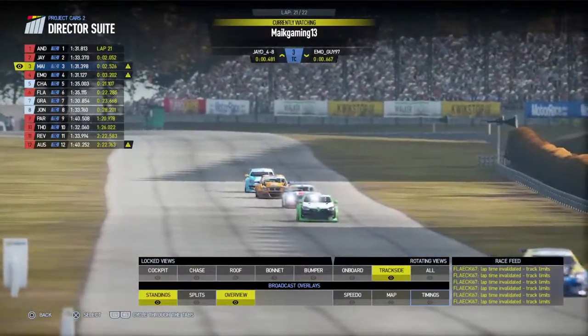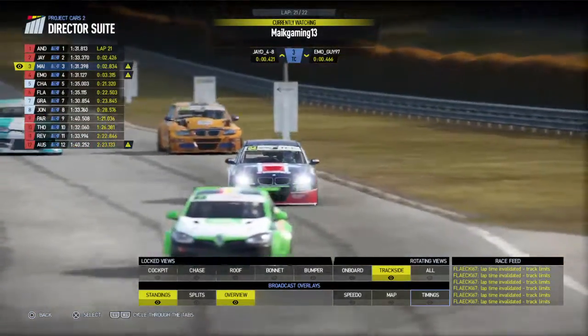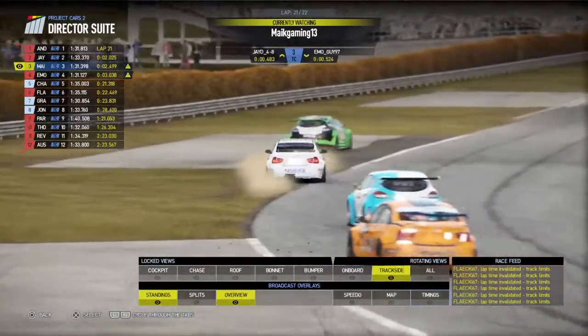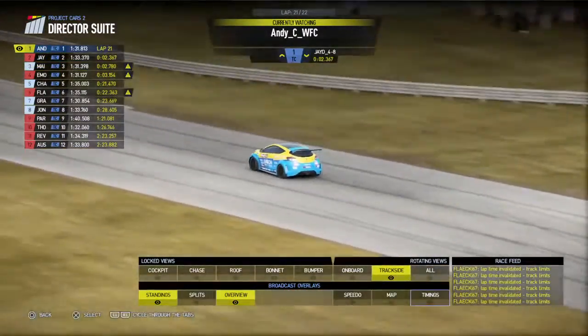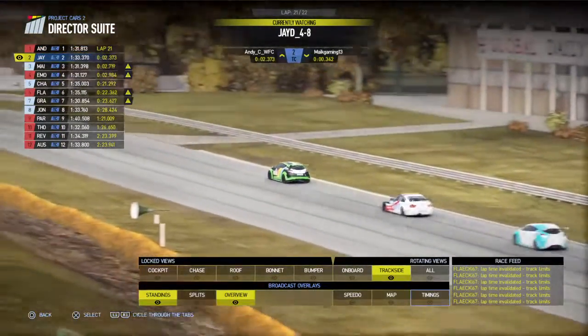McGann runs wide in the middle sector, and Mike nearly does the same. Emo Guy's trying to get through and pounce whilst he can. Jay's wide again, coming out of that right hand. He must really be struggling with tyres now. We've only got 1 lap to go shortly, ladies and gentlemen. It is all kicking off here at Motive Racing.